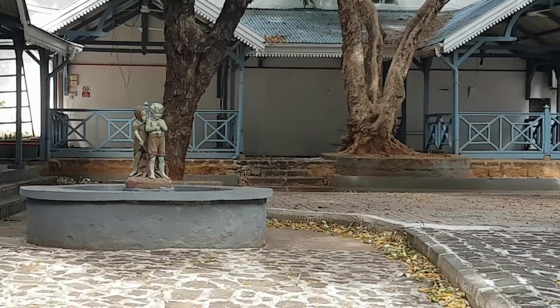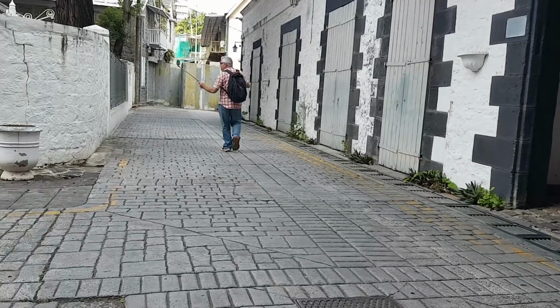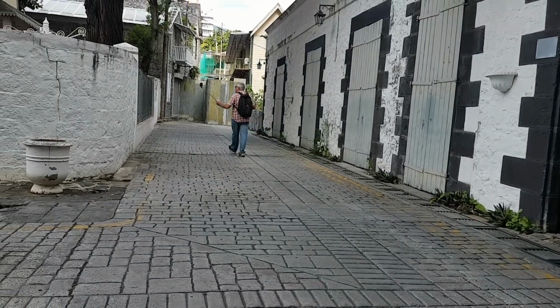Nice place. In here, under normal circumstances, there's a camera museum. But it's down this way that I really wanted to go. There are some really, really old buildings, but it looks like they're in such bad condition you're not even allowed to walk on the road. We'll see how close we can get.